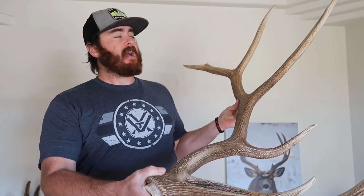So this is elk side. This is actually one that was recolored. A buddy of mine went through and did the coloration job on it. I have the other side up there as well. This bull pushes 390. That's why I had him restored.